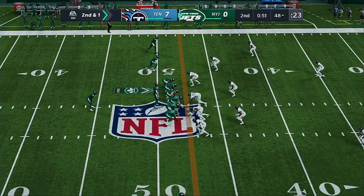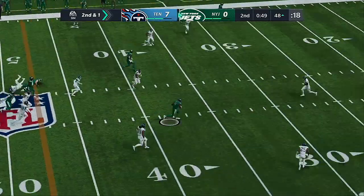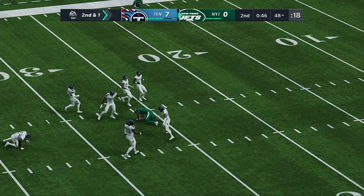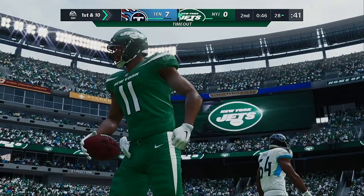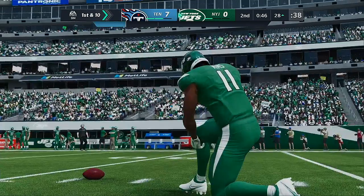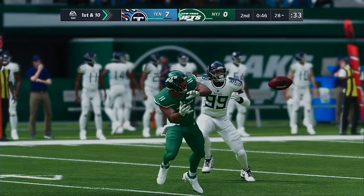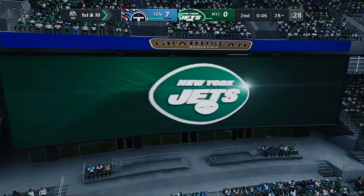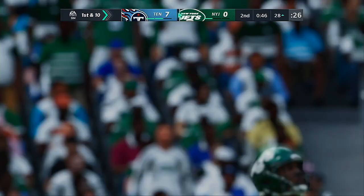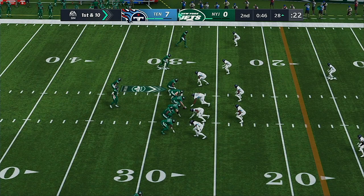That last catch short of the marker by just a yard leaves him with a very manageable second and one. Here's Darnold, able to connect with Mims. And he'll go down, but not before getting this inside the 30. This offense getting its legs now. Here's another first and 10.